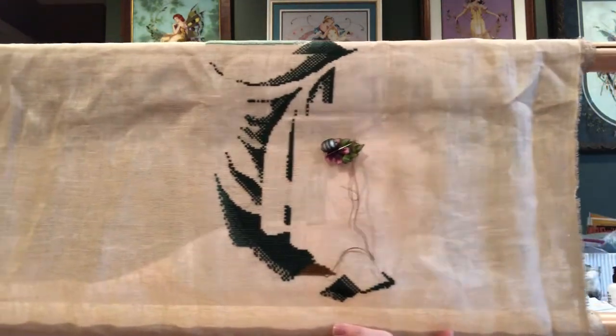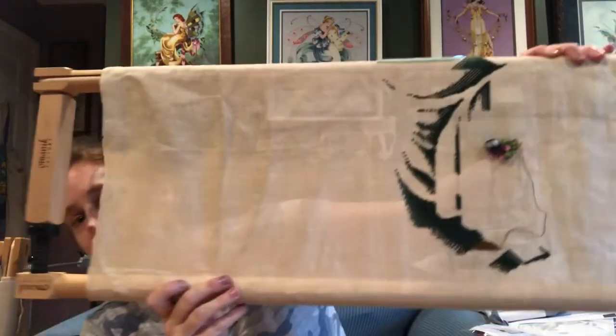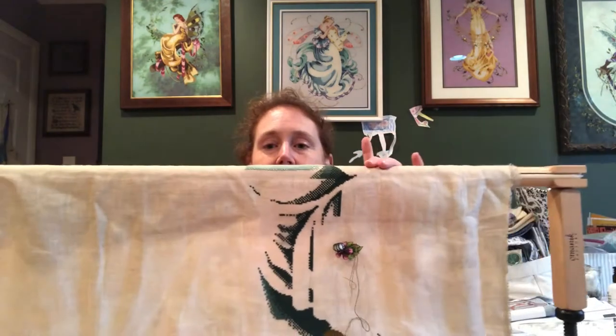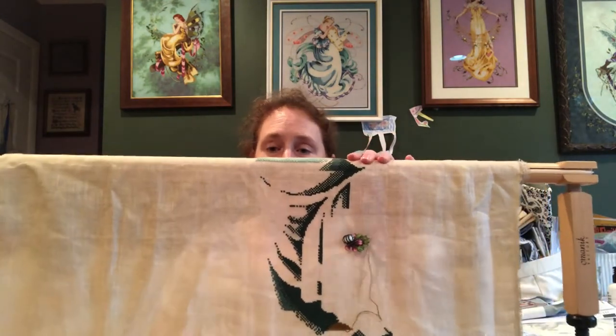Now, I've had plenty of people, not on YouTube, but in real life over the years, tell me I'm doing it wrong. I think I might have mentioned this in my last video. A lot of people will wind their fabric on the other way, so they're stitching in the well. I just don't like doing it that way. I don't find it comfortable, and I haven't really had a problem with wear on the stitches. I keep these in a closet when I'm not working on them that nobody gets to.